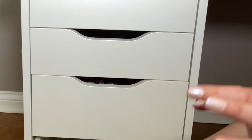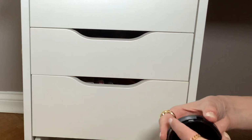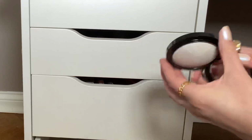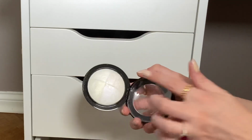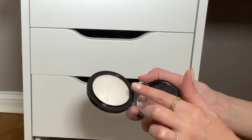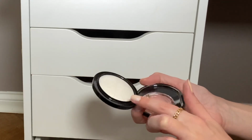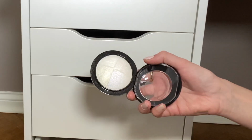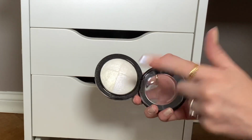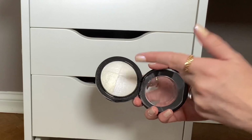It's amazing. This one from MAC is actually really pretty too. This was something limited edition. It's called Barely Dressed. It has four little quadrants, like you can't really tell, but this one's more gold. You've got a purple, a pink, and more of a green. You can mix them all together as well, and it's really nice. So I think, yeah, it's been a while since I've used this, so I'm gonna go with the MAC.